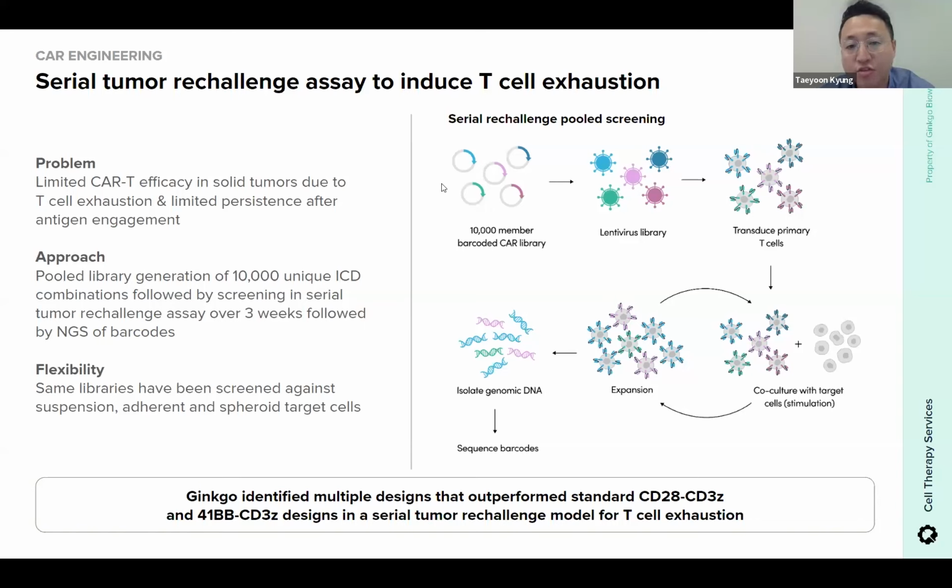Here we are using a 10,000 member CAR library. We make them into lentivirus and then transduce primary T cells. And then we co-culture those CAR T cells with tumor cells. But we don't just do this once. We do this multiple times. For example, every 3 days, we introduce fresh tumor cells into the culture over the course of 3 weeks. So here we are trying to intentionally drive these CAR T cells into exhaustion. And during that process, can we find CAR T cells that could maybe survive and proliferate in this type of environment? At the end of the assay, we extract genomic DNA and then sequence barcodes to find out what kind of CAR-containing T cells have survived and proliferated.